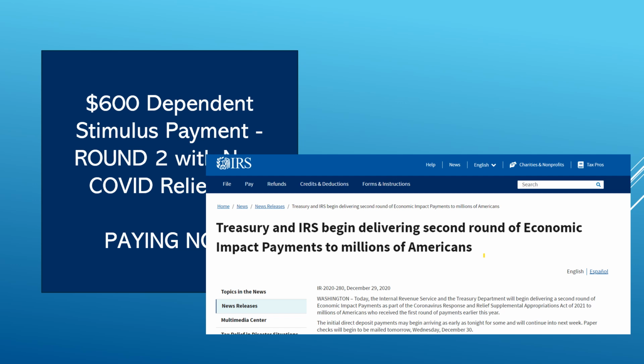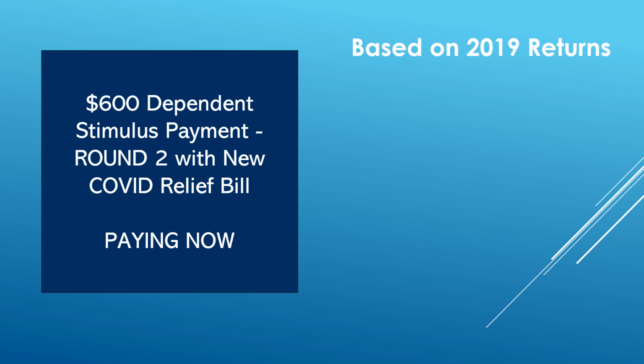They were going to use the same method they used for the original stimulus payment. So, hopefully a lot of issues were resolved, but clearly that's not happened. As a reminder, this is based on the 2019 tax return information. So if you had a dependent that was not on your 2019 return, you probably didn't get the first stimulus check, and you may have not got this dependent stimulus check either. So there are ways to get around that, and I'll discuss that shortly, but it's based on the information in your 2019 tax return. So if you didn't have this dependent or you had a new kid this year, you probably haven't got the dependent payment.